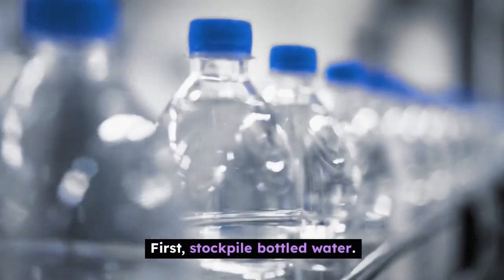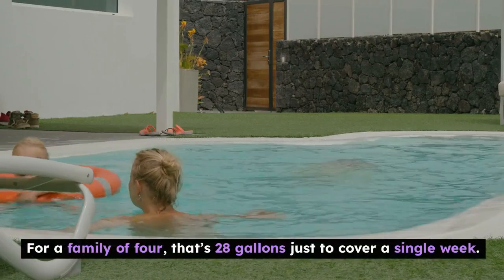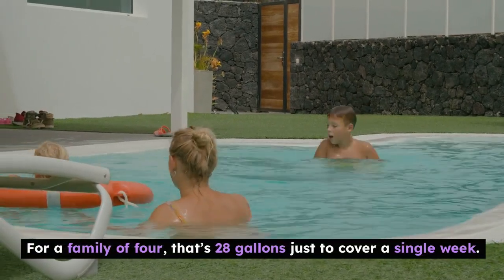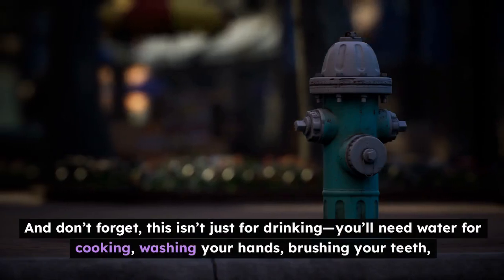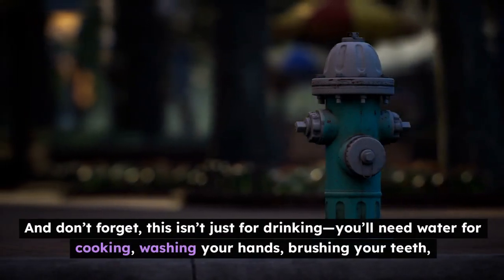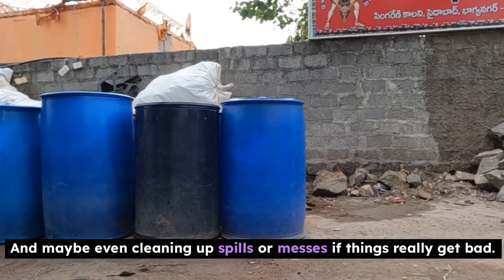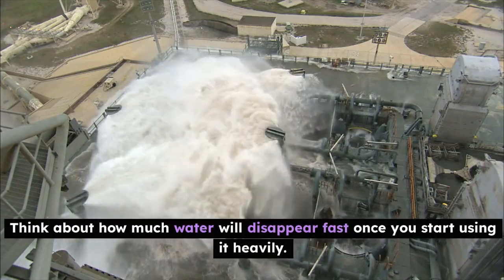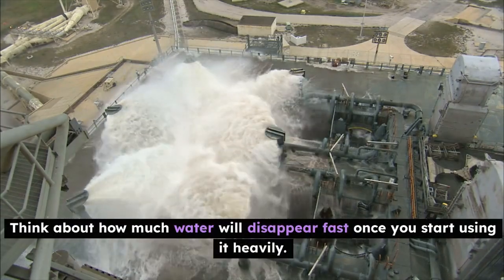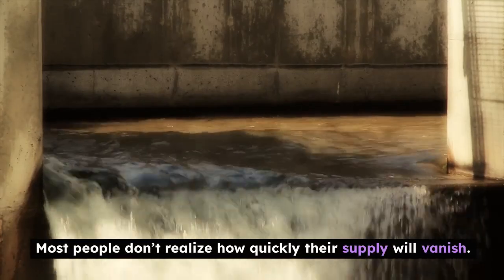First, stockpile bottled water. Aim for at least 1 gallon per person per day. For a family of 4, that's 28 gallons just to cover a single week. And don't forget, this isn't just for drinking. You'll need water for cooking, washing your hands, brushing your teeth, and maybe even cleaning up spills or messes if things really get bad. Think about how much water will disappear fast once you start using it heavily. Most people don't realize how quickly their supply will vanish.